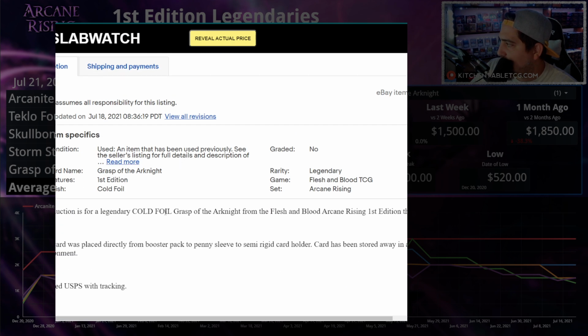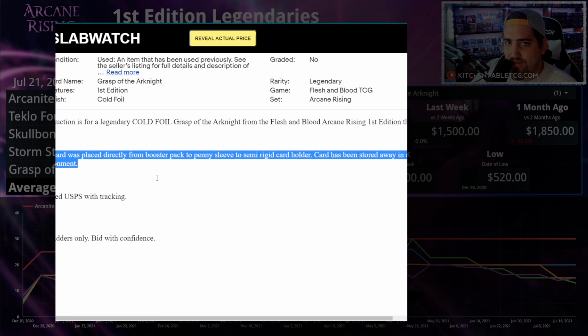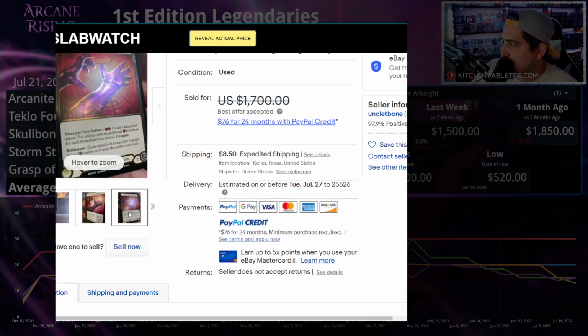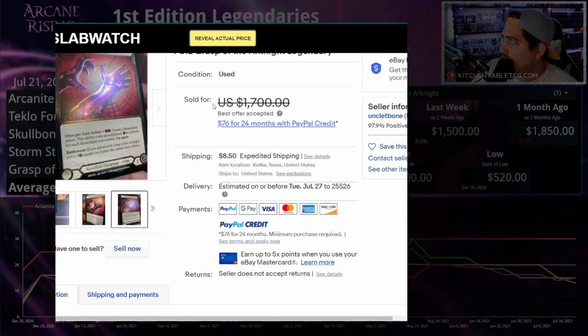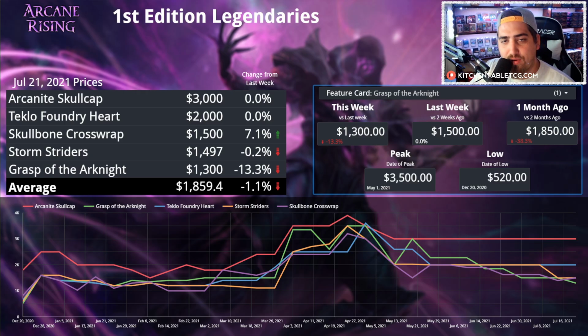It was labeled as pictured, direct from a booster pack to a penny sleeve. So, who knows what that means. The front pictures, it's just hard to tell, honestly. So we'll call that the price, and we'll see what happens over the next couple weeks. I don't know. It seems like it would probably still grade a 9, honestly. You guys can fight about it in the comment section.